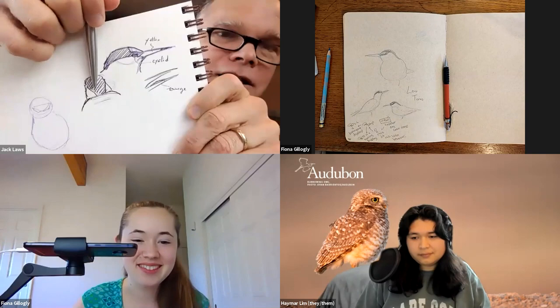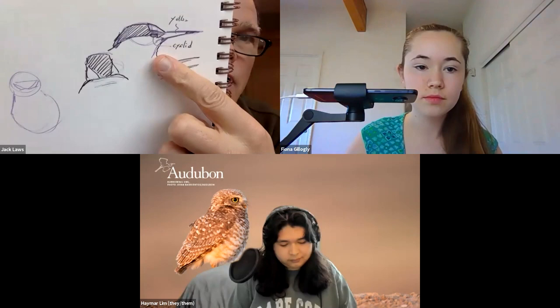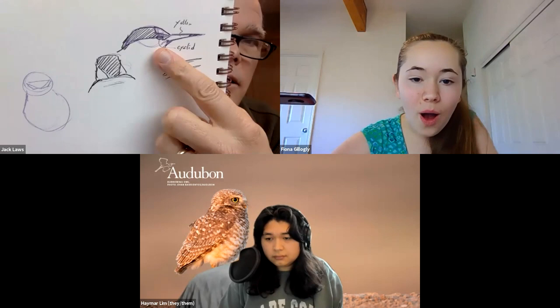But the part that I thought was really interesting was what was on the head. You could see its little eyelid. In the bottom part of that black stripe that goes through, there was a little white eyelid, and that would rise up. So when it had its eye closed, you could see this little white thing coming up into it. That's so cool. I was excited about the eyelid.